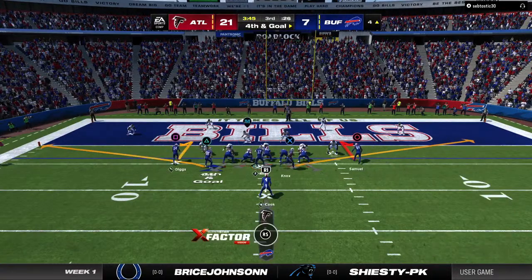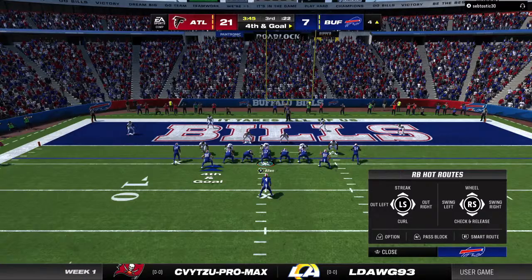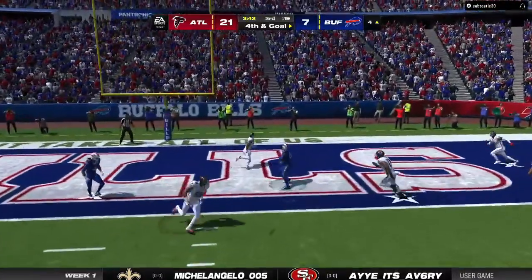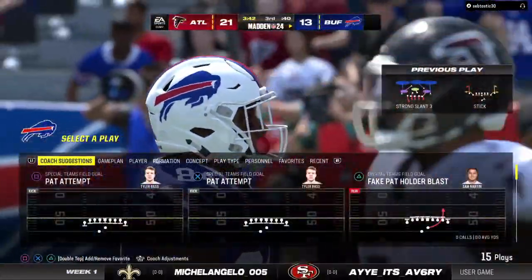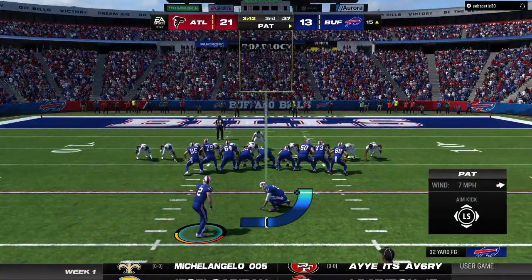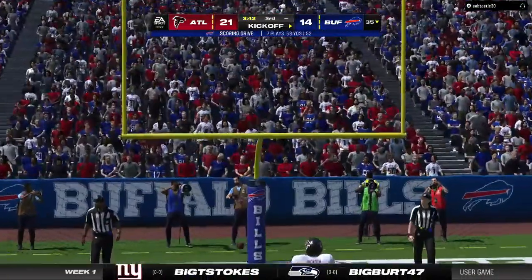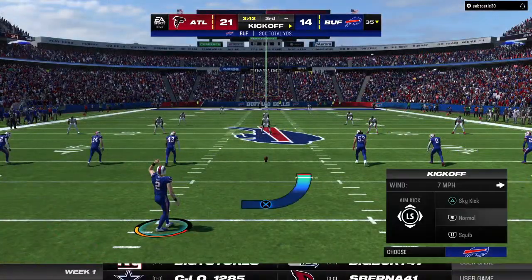How about this? They'll change it at the line. Allen going to go on 4th down. And that is caught. Touchdown, Buffalo. Curtis Samuel from 4 yards out. And the Bills' decision to go for it pays off with 6 points. Extra point by Bass, up and good. And they're back within a touchdown at 21-14.